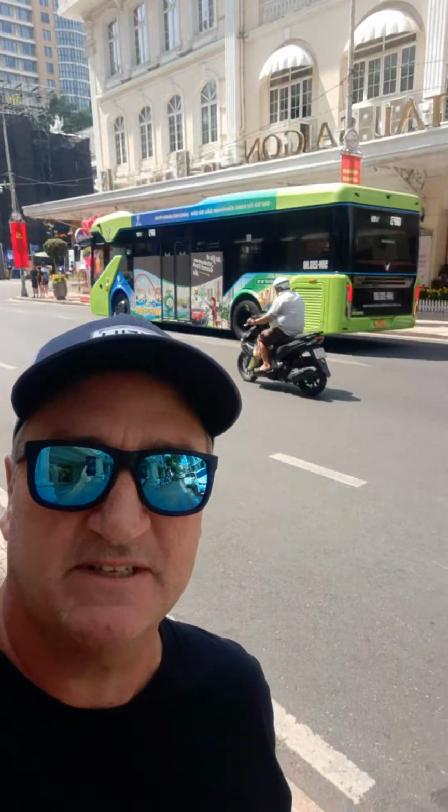But this is Vietnam's oldest hotel, and it's undergone a lot of changes over the years, but it was built, I believe, around 1880, and I've stayed there before.